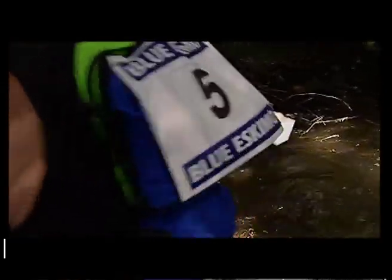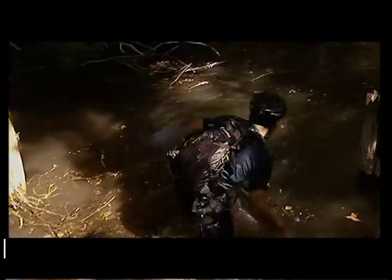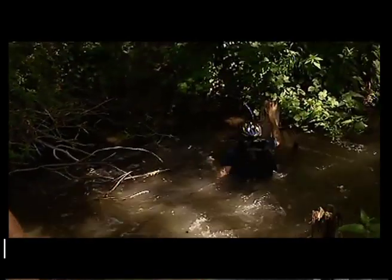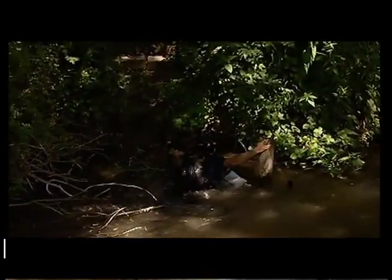After swimming through 50 metres of water, Cool for Cats thought they'd found one of the hardest to reach passport control points. But when you're orienteering, not everything goes to plan.